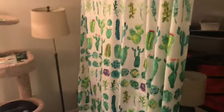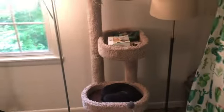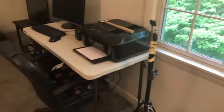I have this divider right here because the rest of that stuff is all storage. Got the cat tree that I'm probably gonna get rid of. My lights, phone stand, a couple tables, got dog toys and a dog bed. My dog likes coming up here with me.